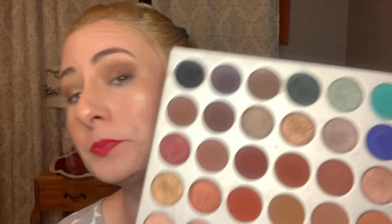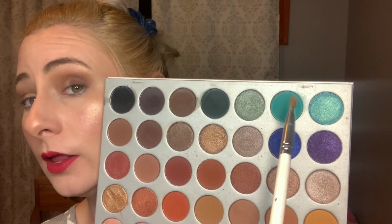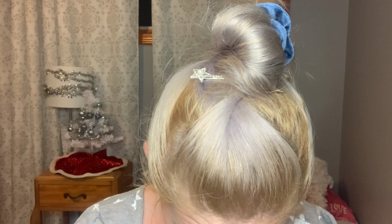So Jada is this beautiful aqua color. I haven't really used this shade that much. It's a shame that they changed the formula in the Jaclyn Hill palette. It's different now because this is just so good. It really is a great formula.